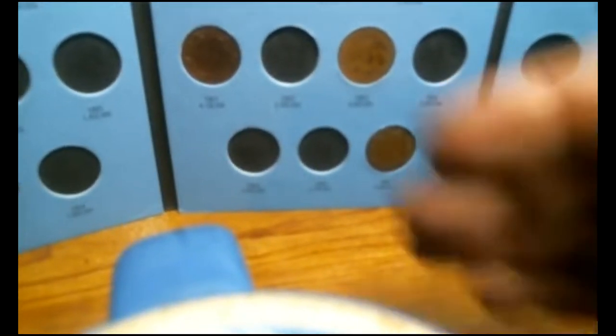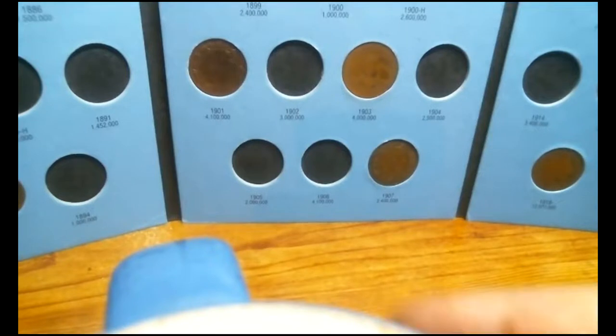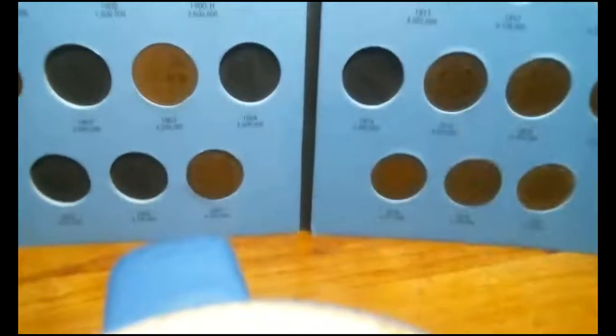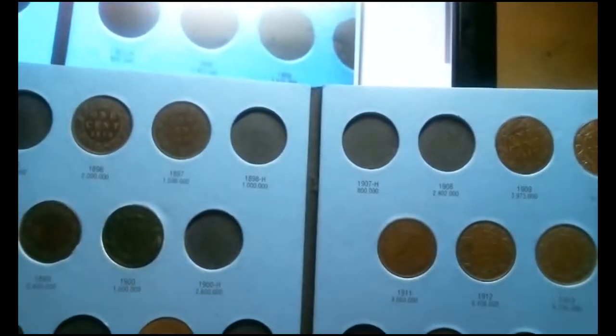Anyway, 1902, I don't have the 3. We lost the camera. There we go. I don't have the 04, 5, or 6. I have the 7. And then going over here, there's 2 varieties of 07.